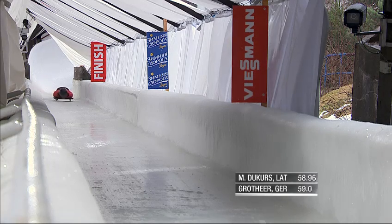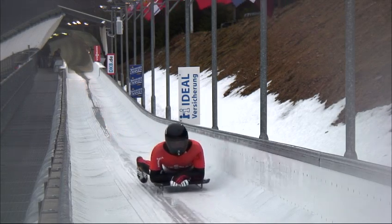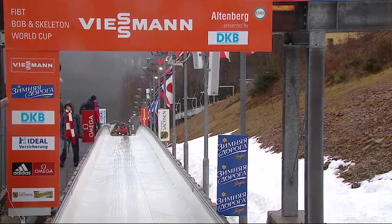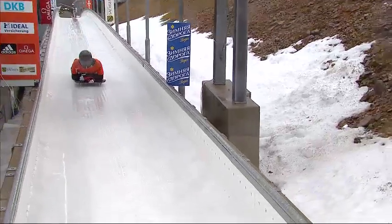And across the finish line. And he comes in second place, pretty much halfway between the two sliders that have run so far. 6/10 behind Martin Dukas, 4/10 in front of Kristen Bromley. You know, the places where you really can gain speed here are curve 4 and curve 10.